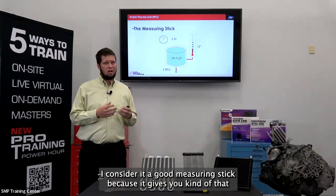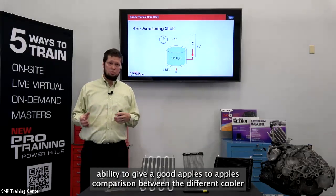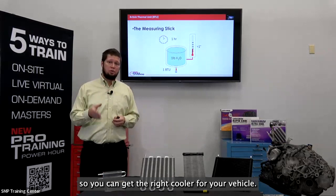This is why I consider it a good measuring stick, because it gives you the ability to make a good apples to apples comparison between the different cooler types, construction types, as well as from different manufacturers, so you can get the right cooler for your vehicle.